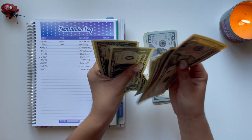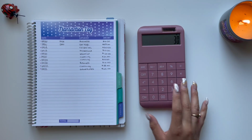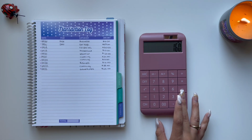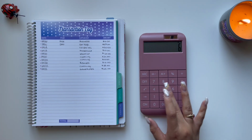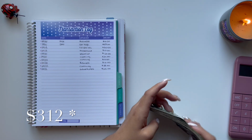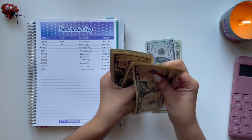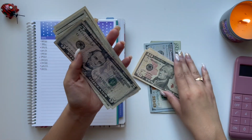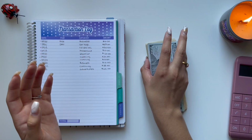5, 6, 7, 8, 9, 10, 11, 12. Okay, let me add this up again. So we have 30, 10, 120, 24, 10, 10, 38, and 65. Plus $5 for the overspending is 312. So that means that I am right. I just miscalculated. Let me count one more time. 100, 20, 40, 60, 80, 200, 10, 20, 30, 40, 50, 60, 70, 80, 90, 95, 300, 5, 6, 7, 8, 9, 10, 11, and 12. So yeah, I just miscalculated at the beginning, but it is 312 that came out of sinking funds as well as the savings challenge.